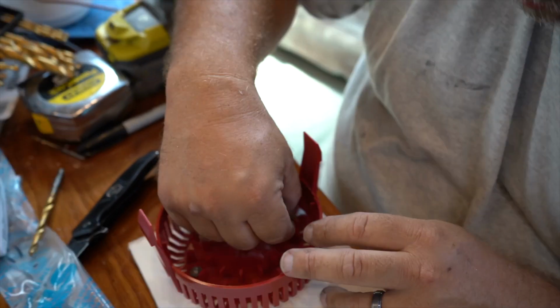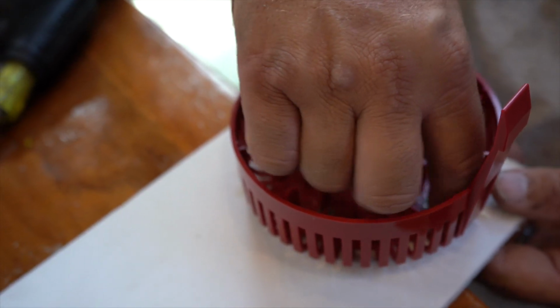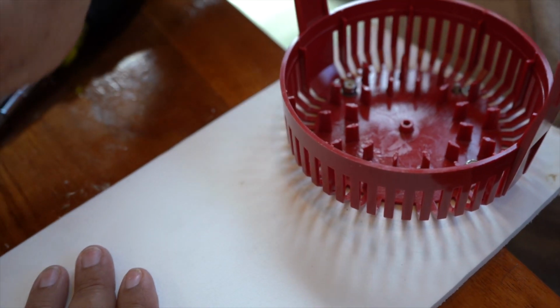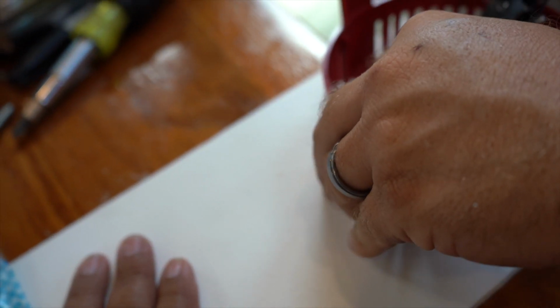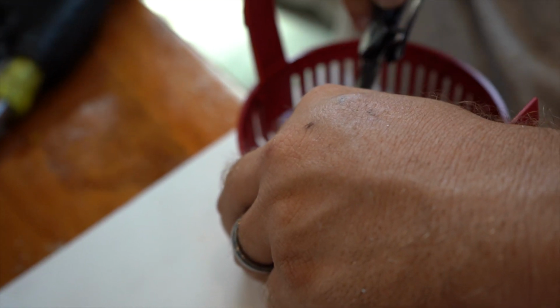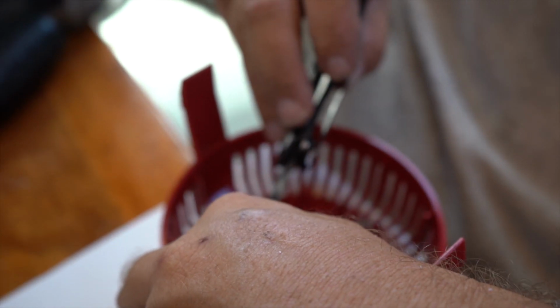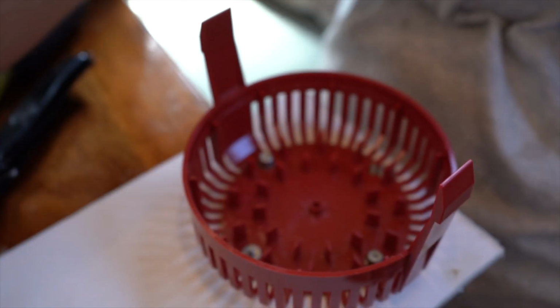The washer's right there. These are nylocks we're using, so it should not ever come loose with the vibrations that it has. I'm trying to put the washer on. There we go.